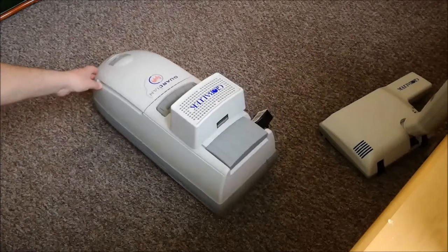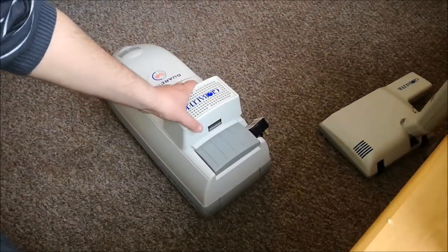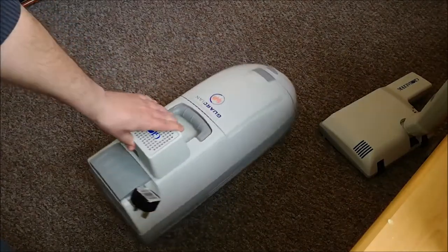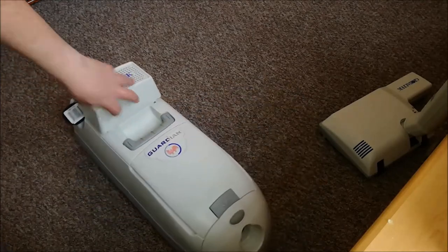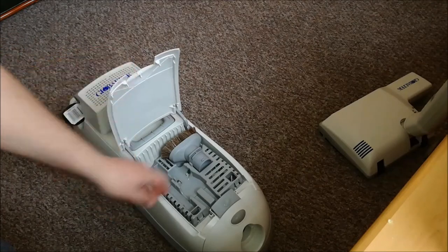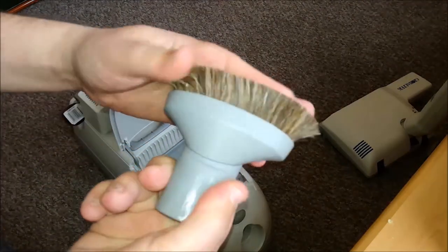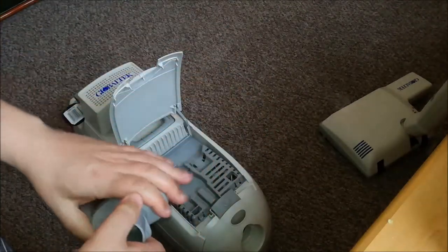It's a bizarre creation. If you look at it, it's just this great big filter here that sticks off the top like a mushroom. There's no controls or switches on the cleaner itself. It's all done via the handle, which I'll show you. And then it just has built-in tools here, most of which are missing. I've only got the dusting brush, which is incredibly high quality, actually. I think that's proper horsehair. It's not plastic. It's quite good.